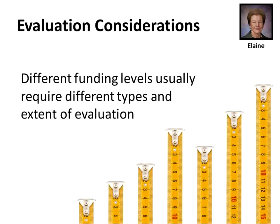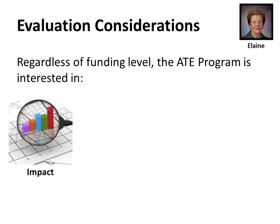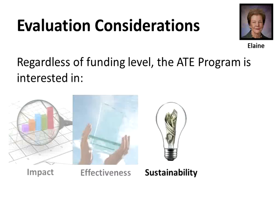Different funding levels usually require different types and extent of evaluation. One of the things that the NSF program is interested in is impact. What will change as a result of your work? We are interested in effectiveness. How will you know that the things you did with grant funds produced the desired results?